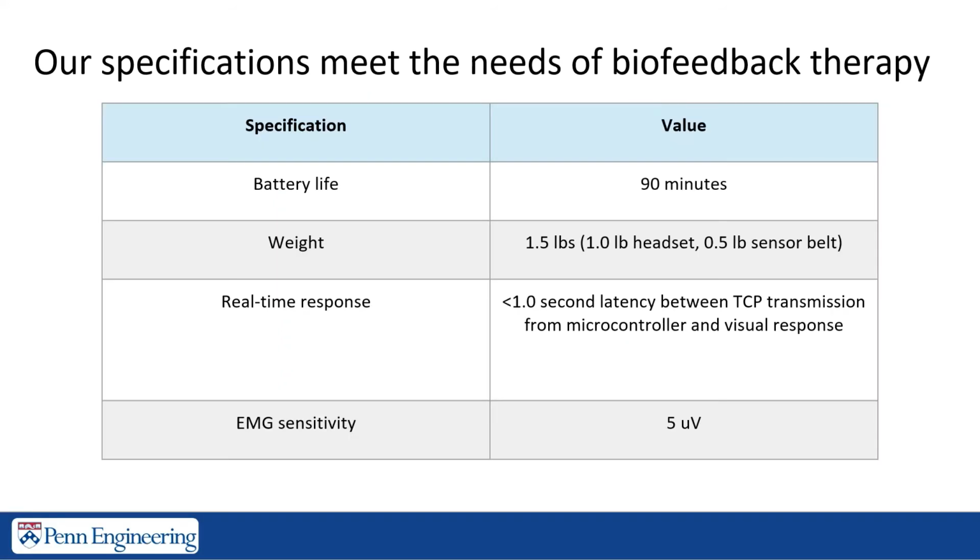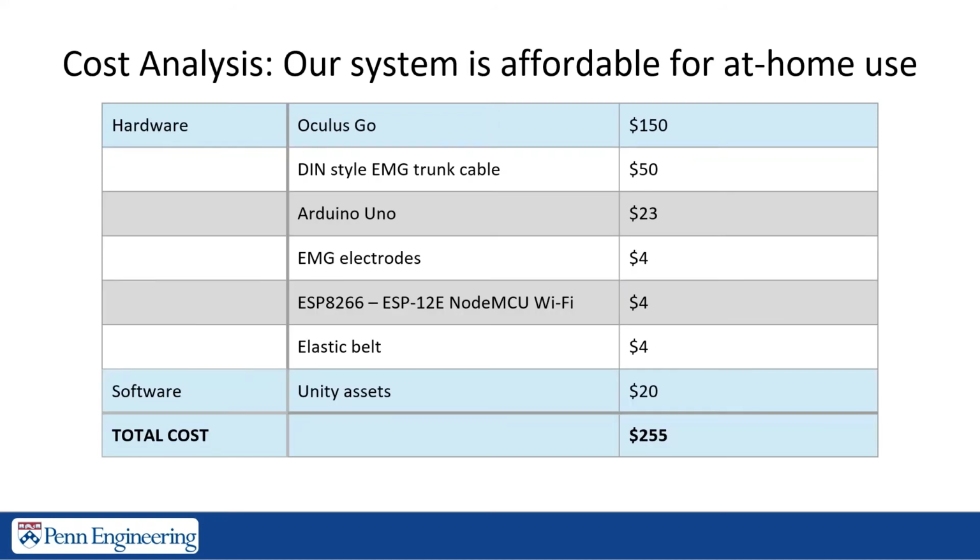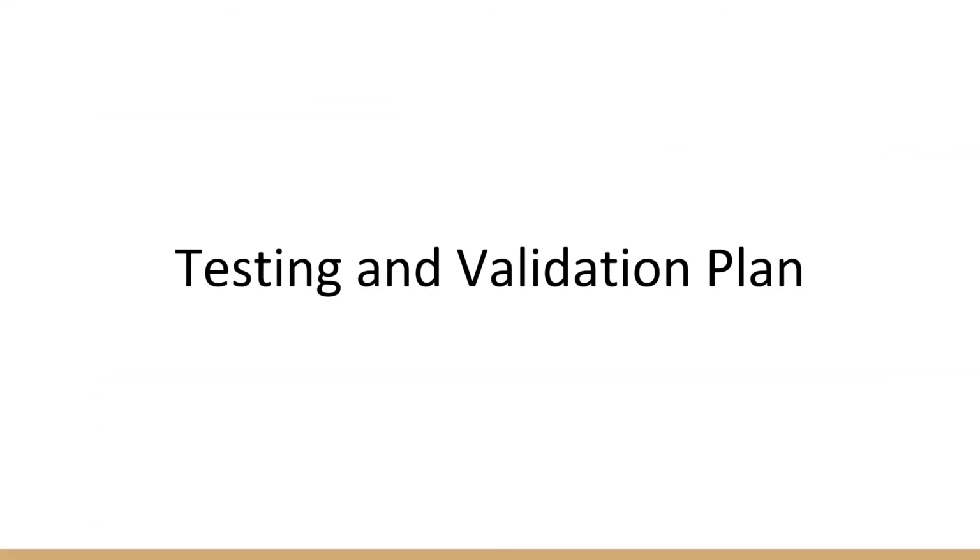Our device's battery life is long enough to last at least 1 session, if not more. The EMG sensitivity is based on current biofeedback systems used to treat LUTs. Our cost breakdown mostly included the cost of the headset and EMG.